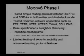So going back a bit to the phase 1 testing, some simple routing protocol tests were conducted, OSPF, BGP4, in native and dual stack modes. Some common network apps, DNS, HTTP, FTP, so on and so forth. Neighbor discovery stuff was touched on, as well as some of the transition mechanisms. Everything seemed to work pretty well there. There was some limited testing of security and advanced routing protocol features. And I should mention two things here. In phase 1, the primary testing was conducted in the UNH lab. And secondly, all the results for all the testing, details for all of that are available at moonv6.org, and I'll have that URL at the end.